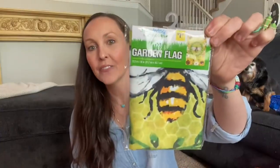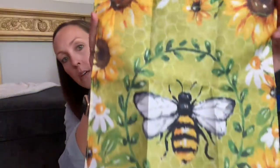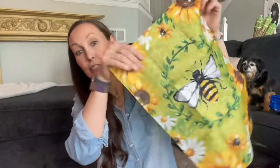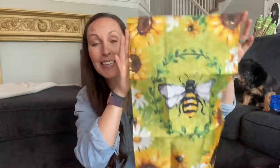Okay, I'll show you just some simple things. I found this adorable bee flag. If you guys are doing bee decor this summer, this was $1.50. I'll go ahead and open it up. It's super light, just like the ones at Dollar Tree, but that is really pretty. I love that, and this could easily be DIY. That's why I personally got it, in case I do want to do bee decor.